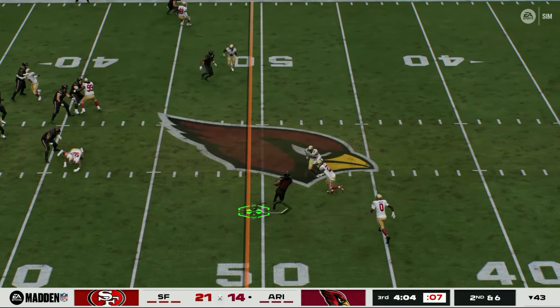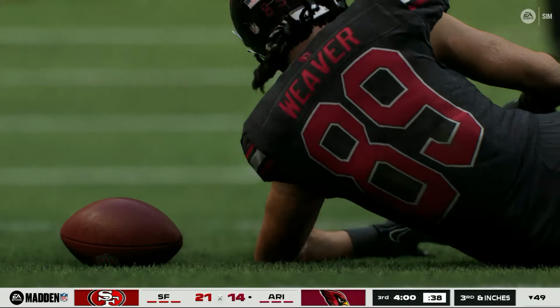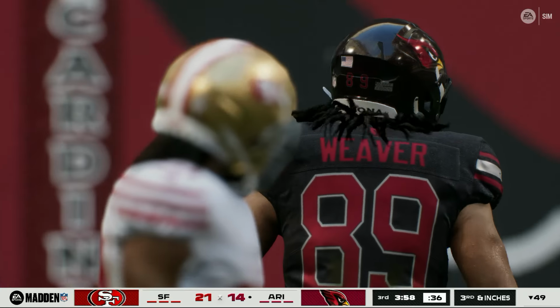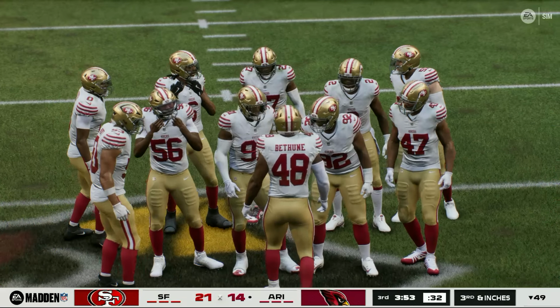Operating from the gun is Brissett. Big hitting slant there. And it'll be a short pickup. That's not enough for the first down. Brings up third down.